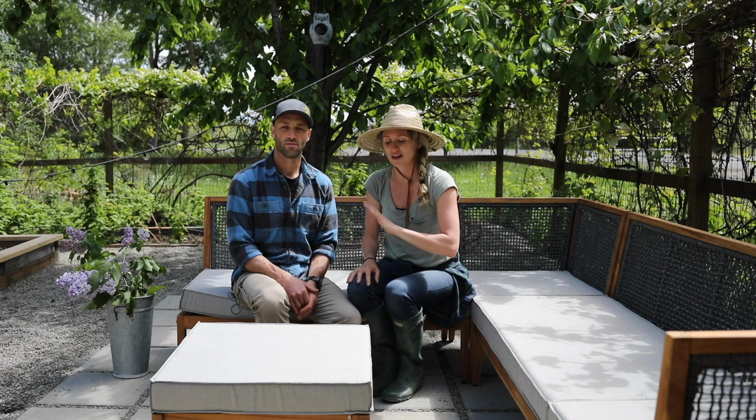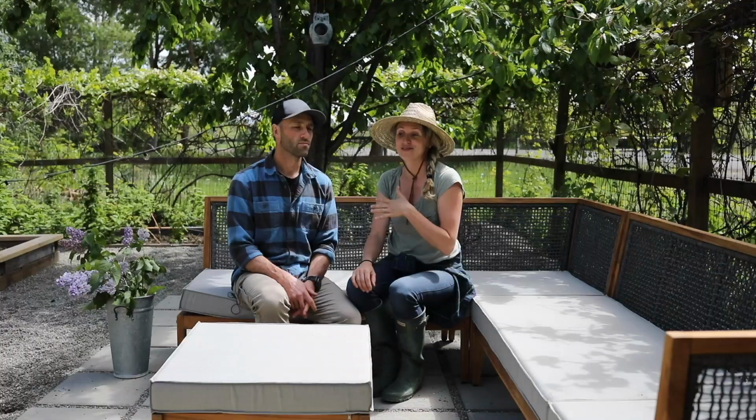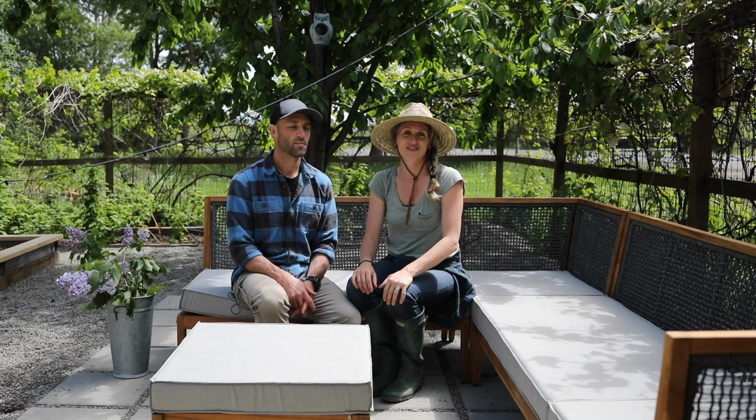You know, I love the color of the San Mateo set. The gray pads with the warm teak wood is just a really nice natural look, and it fit this space perfectly. Basically we have gray gravel and wood everywhere, so it's a nice contrast with the green. Yeah, and obviously a ton of greenery. And I think in a garden space you really want what you're growing to be the focal point.